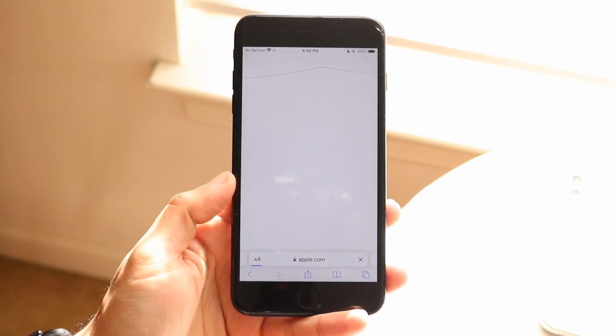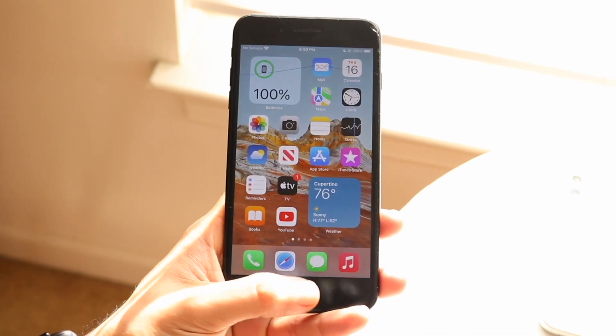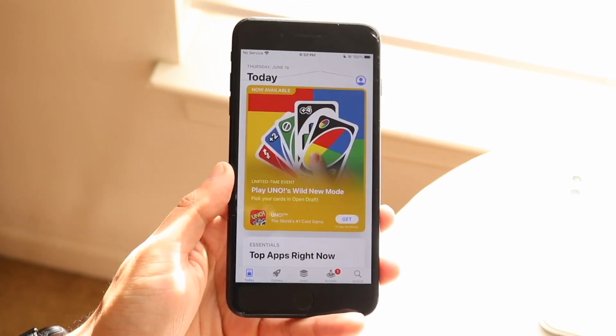You can definitely tell this is a dated phone for the most part, but that's kind of what happens when you're getting a device like this. Phones like this age, and we tend to get better and better hardware as these types of phones age, so it just kind of makes sense.